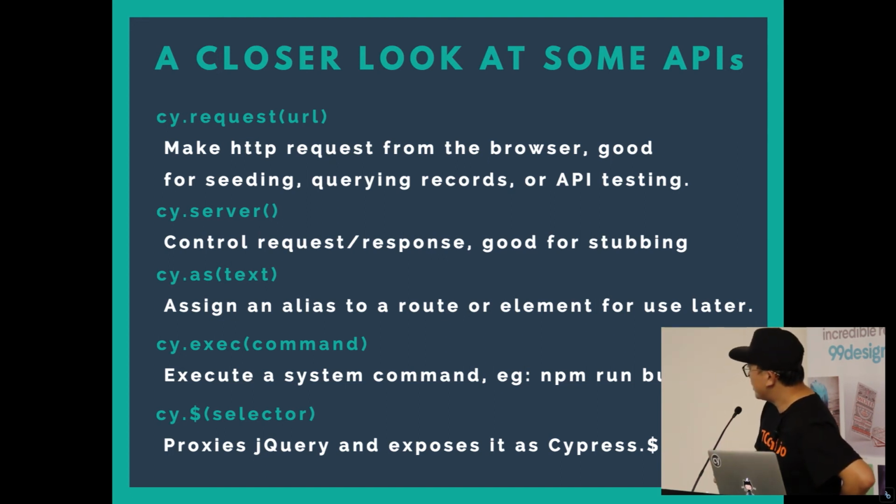You can set up certain commands, for example, as an alias, and then you can use it later. It's like a macro thing. And you can also execute system commands from Cypress. I don't know why you want to do that, but apparently you can. And you basically have access to the jQuery object if you wanted to. So there's a fair bit of flexibility in the APIs.